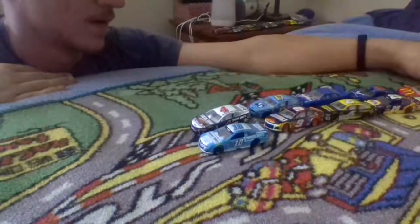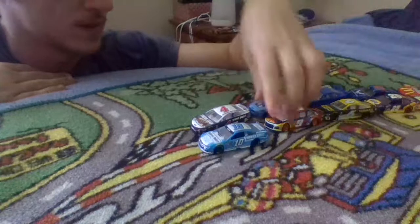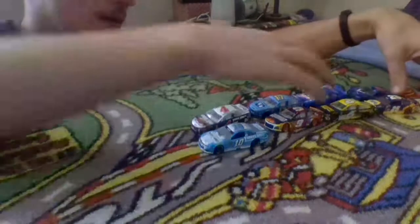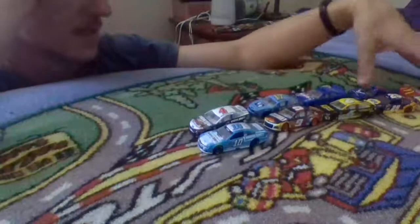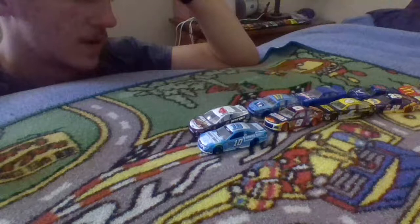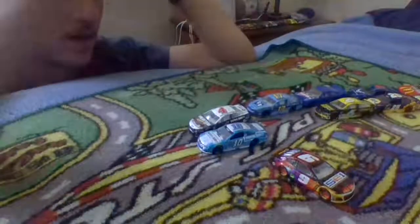So only that we know of, only 1, 2, 3, 4, 5, 6, 7, 8. Only 9 cars have escaped wrecks tonight. Well, 8. The 9 got sent for a wicked slide. And he's in contention to win this thing.